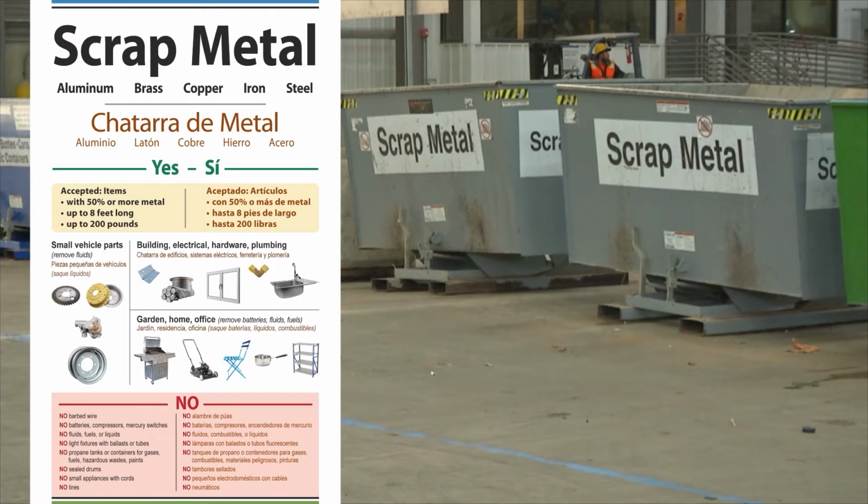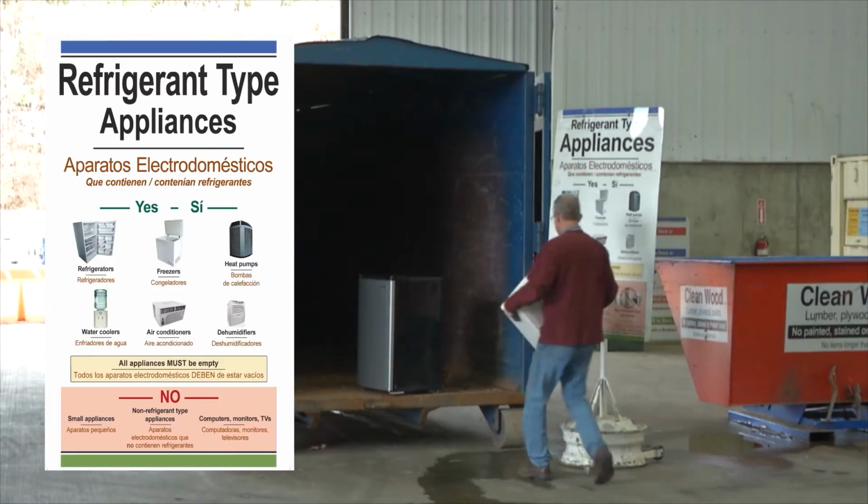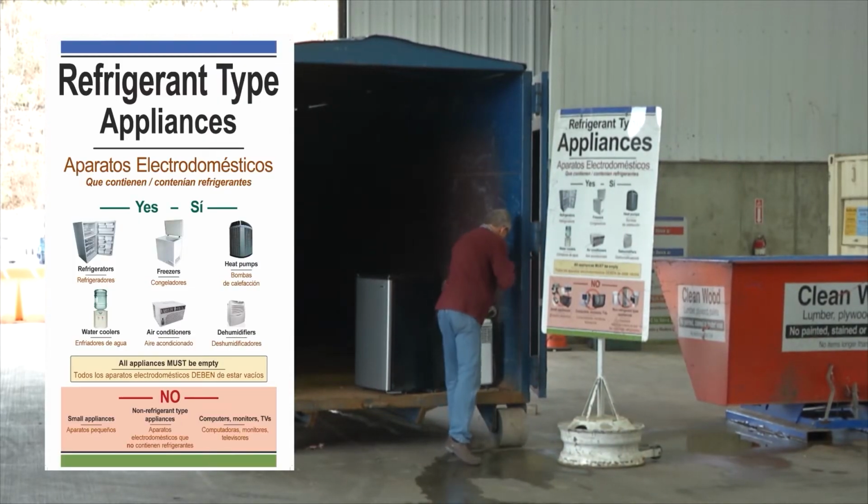Scrap metal, including aluminum, brass, copper, iron, and steel. Place non-refrigerant appliances such as stoves and washing machines here near scrap metal. Place refrigerant-type appliances such as refrigerators and air conditioners here.